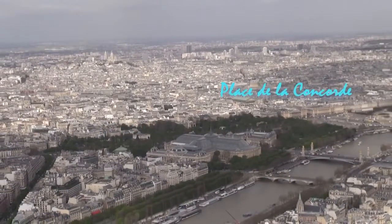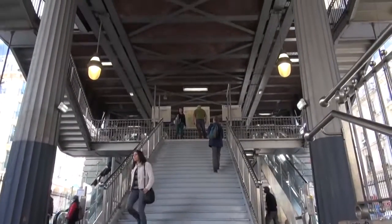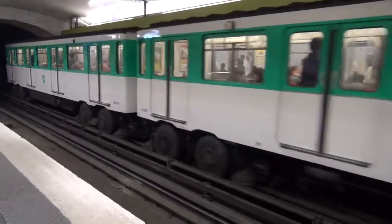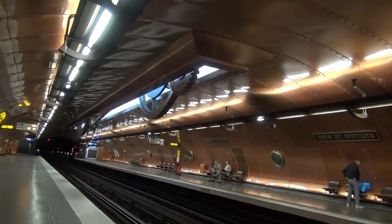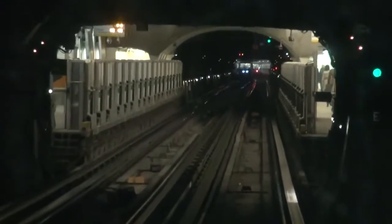Sometimes the underground connections between lines seem further than just walking would have been. Some of the trains don't run on rails, and some go overground. There are stations with beautiful names and beautiful decors, and some trains are fully automated and don't have drivers.